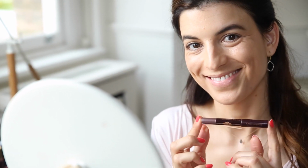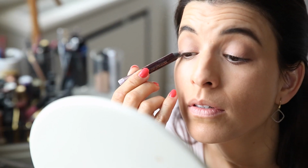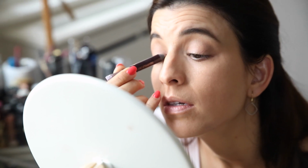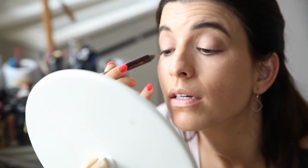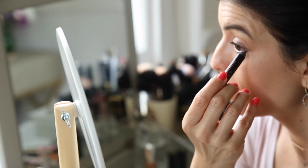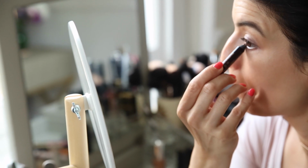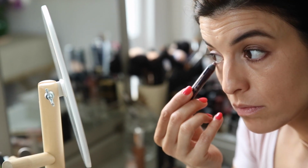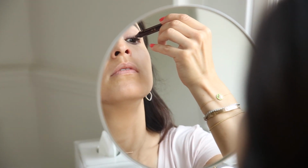Next, I'm using this chunky pencil from Charlotte Tilbury called Color Chameleon. I have quite a few colors in this and I'm completely hooked to it because it's so easy to use. I just literally massage the root of my lashes with it at the top and at the bottom. When you have hooded eyes, you want to apply quite a bit at the bottom to open your eye.